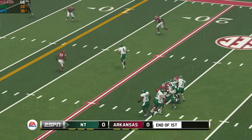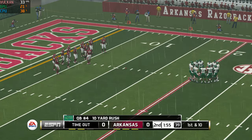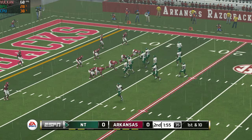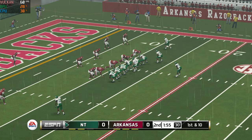Now he tries to buy some time. And he's tackled at the 11-yard line. So with that run, they pick up another first. Just a nice job again up front by the offensive line. They're doing a good job of neutralizing the defensive front, and it's allowed them to move the ball down the field.